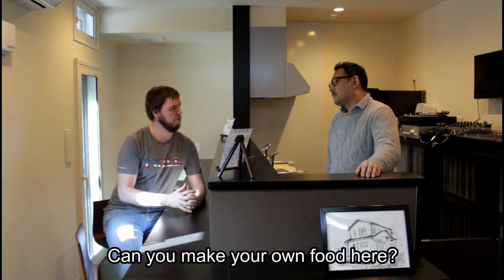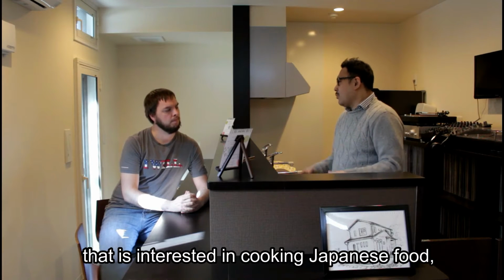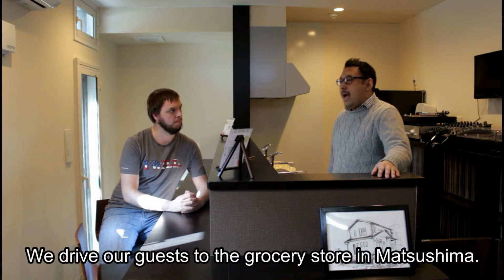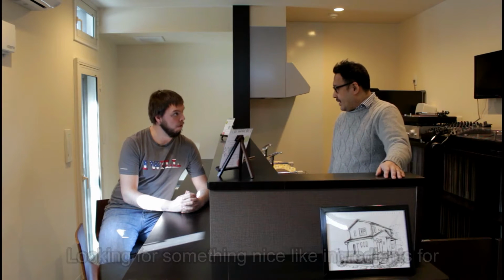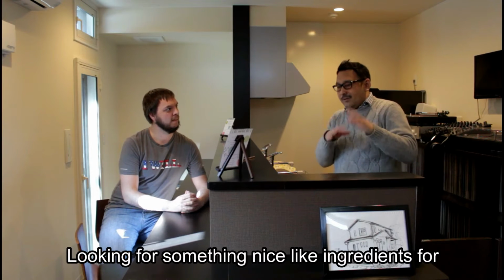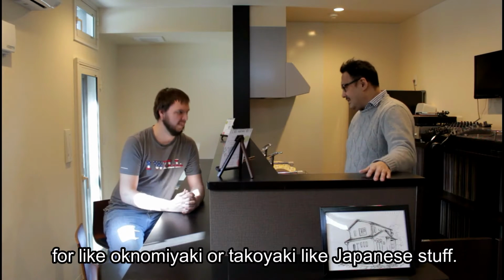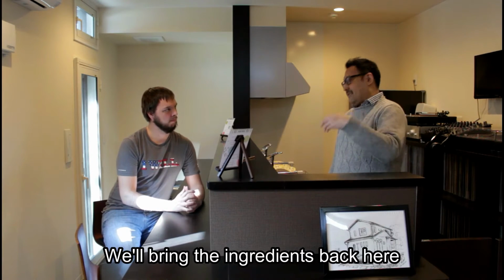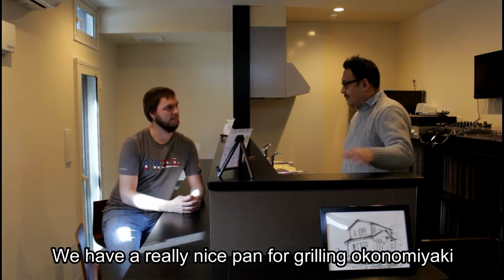Can you make your own food here? Yes. Every time I get a request from guests interested in cooking Japanese food, we drive them to the groceries in Matsushima to look for ingredients for okonomiyaki or sometimes takoyaki. We bring the ingredients back here, and we have a really nice big pan for grilling okonomiyaki.